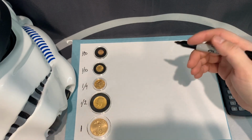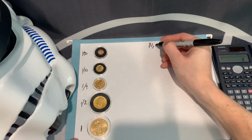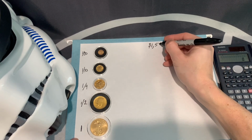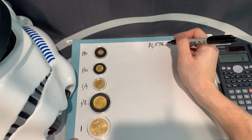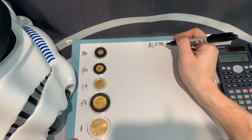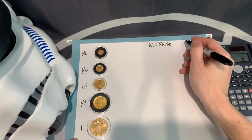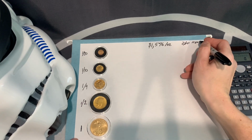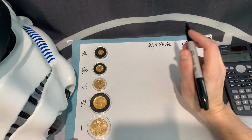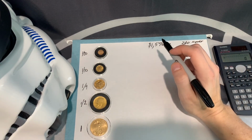So at the time of this video, gold is sitting at $1,576 an ounce. That is the spot price at the time of this video. This is on February 10th, 11:30 in the morning Eastern time. All right, why don't I just put the date up here? February 10th, 11:30 Eastern. Anyway. All right, so gold right now is at $1,576 an ounce.